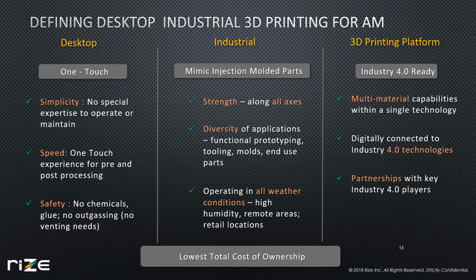So why Rize? We believe we are redefining, or defining, desktop industrial 3D printing for additive manufacturing. There is a whole change in how things are being manufactured compared to subtractive manufacturing or with molds. Now we see more and more a combination of additive manufacturing plus subtractive plus molds to create parts. And obviously, additive manufacturing works very well for low volume, high mix situations. And the threshold for low volume keeps changing.